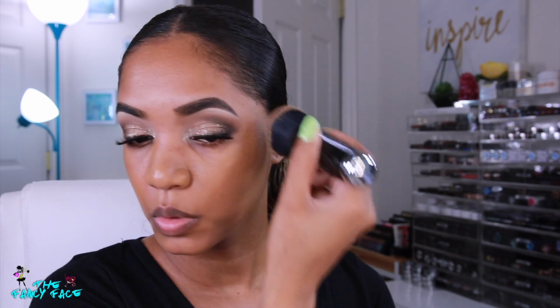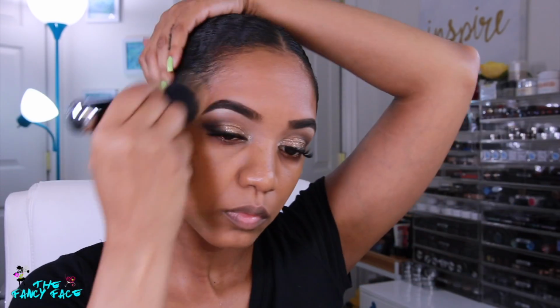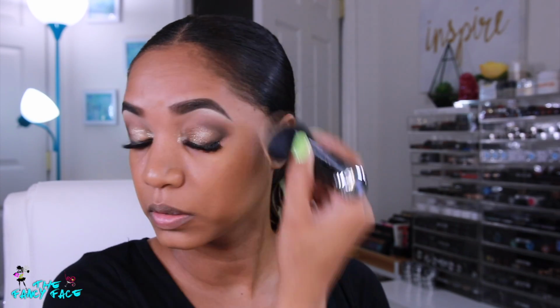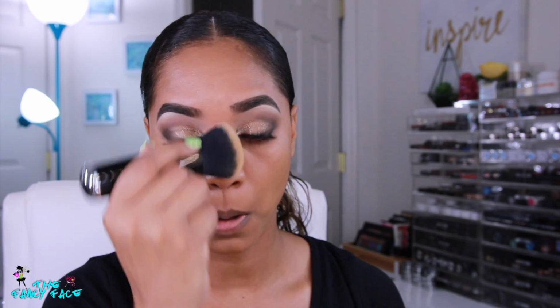So I'm just buffing that all over my skin. I started out with a NYX buffer brush, but I decided to go back to my tried and true Marc Jacobs The Face 3 brush just to apply this foundation all over my skin. And the powder actually does give a little bit more of a matte finish to the skin. And this foundation is very glowy, so it did help to mattify it a little bit. But I don't know that it's a must-have product. It's really just kind of a gimmicky product.